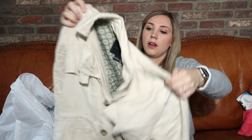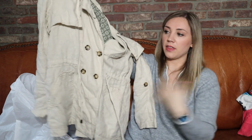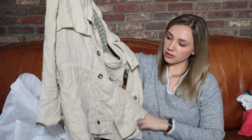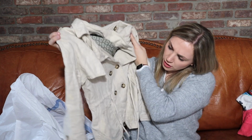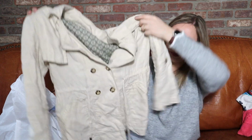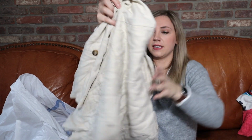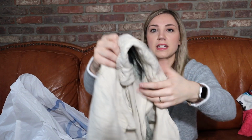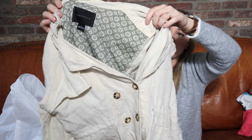This is a 100% linen jacket from Sanctuary. Sanctuary, I think, is a very solid pickup. I actually just sold a pair of pants from them yesterday. But overall, this is in good shape. I think there's a couple spots of minor wear, so I'm gonna have to throw this in the wash. But overall, it is in great shape. I really like the interior fabric too. Not that anyone can see that, but I think that is a really cute touch.